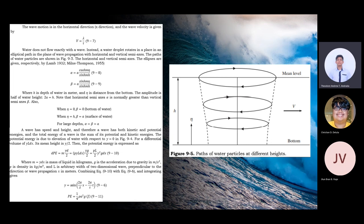Note that horizontal semi-axis alpha is normally greater than vertical semi-axis beta. Also, when n is equal to 0, beta is equal to 0, at the bottom of the water. When n is equal to H, beta is equal to A, which is the surface of water. For large depths, alpha is equal to beta is equal to A.